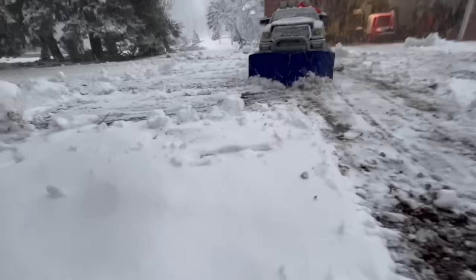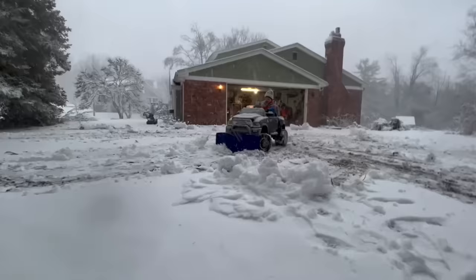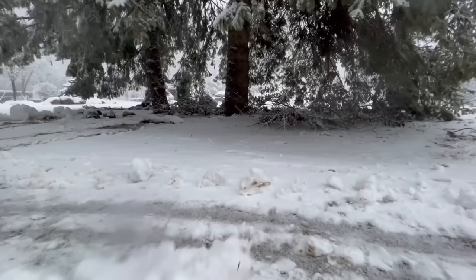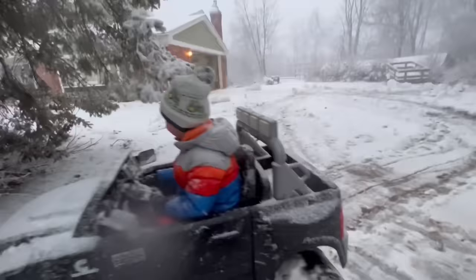I love the sound of a snowplow. Put it in reverse. And back up for another pass. Put it in forward. Look at how much snow it can push. It's so clear behind it. It is doing such a good job. Look at the driveway.